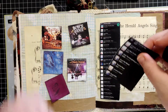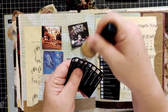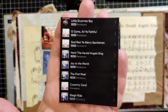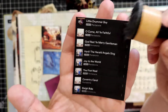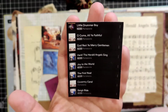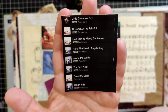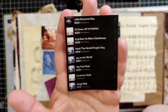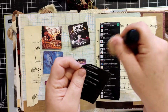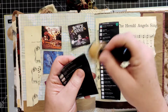Let's see, other than that, Pentatonix. I really love some of the Pentatonix. Again, I pick and choose, and then this is all the Pentatonix. So these are my favorites of theirs: Little Drummer Boy, Oh Come All Ye Faithful, God Rest Ye Merry Gentlemen, Hark the Herald Angels Sing, Joy to the World, The First Noel, Coventry Carol, and Sleigh Ride's okay. Again, I like to sing along, so they're easy to sing along to and fun.